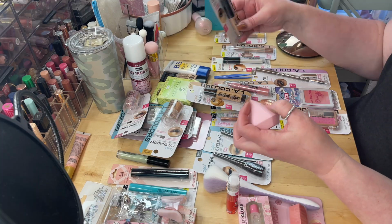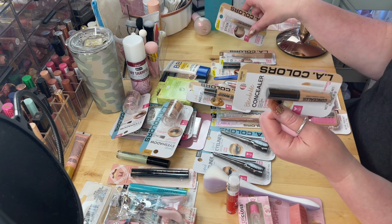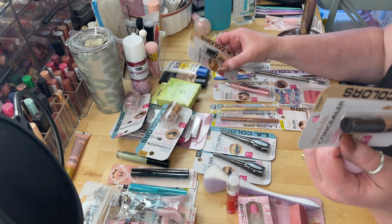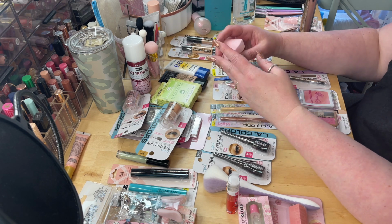A nice tinted moisturizer. Usually what I'll do is I'll use this for foundation and then I do this for concealer. But we're just gonna switch sponges so we can try this one also. Our concealer is very dark. And I got the lightest one they had. So I'm not even sure, that's a highlighter, that's contour. This is supposed to be foundation. That doesn't even look like my color though.